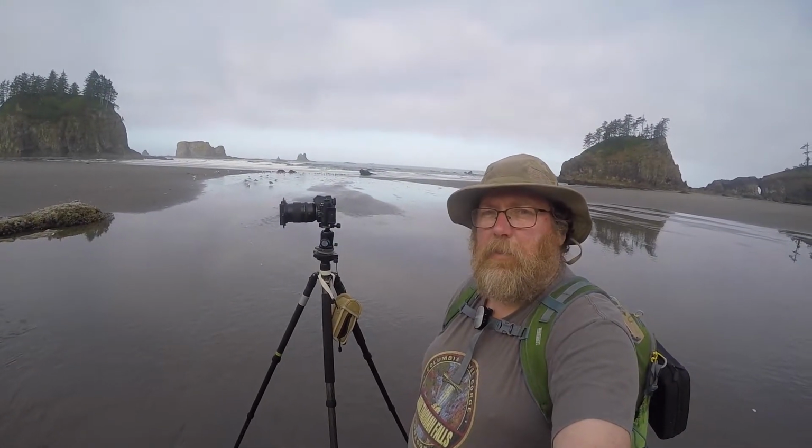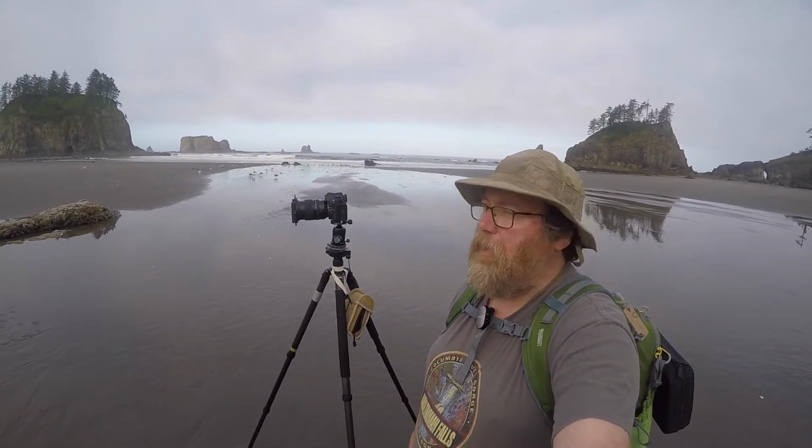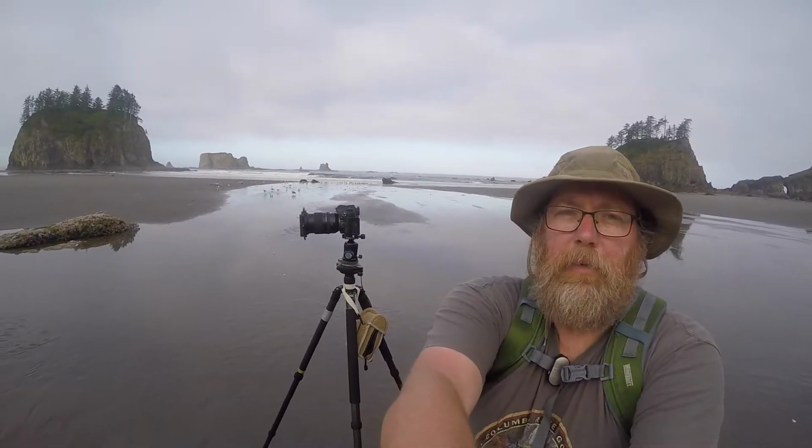We're down here at Second Beach on the Olympic Peninsula near La Push. Incredible place. I'll just give you a pan around.